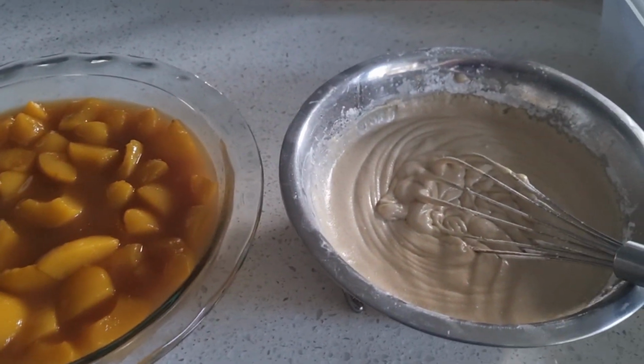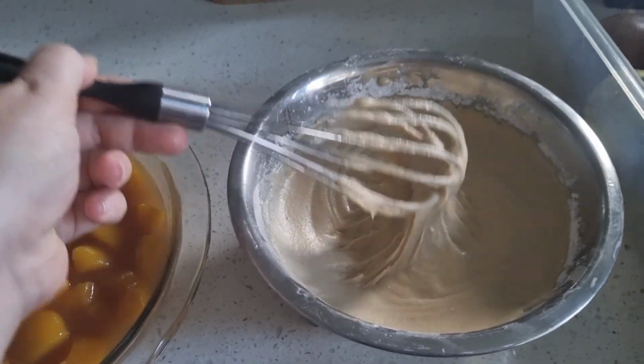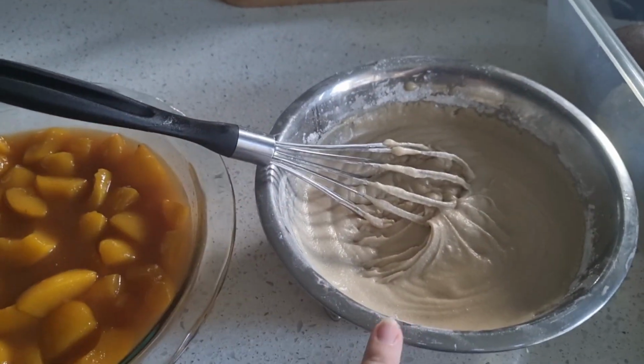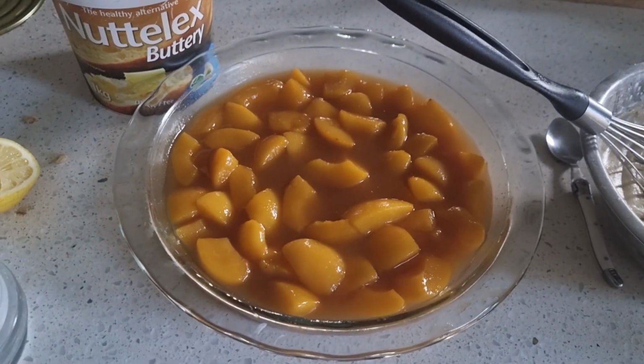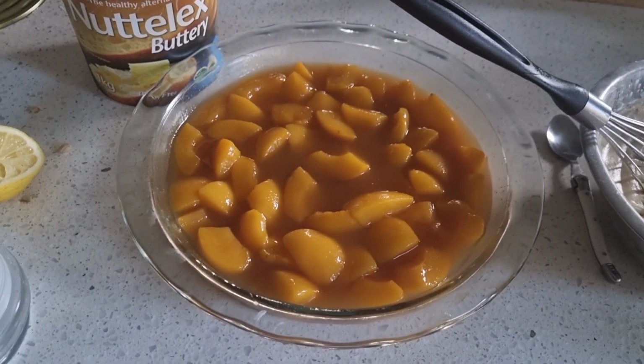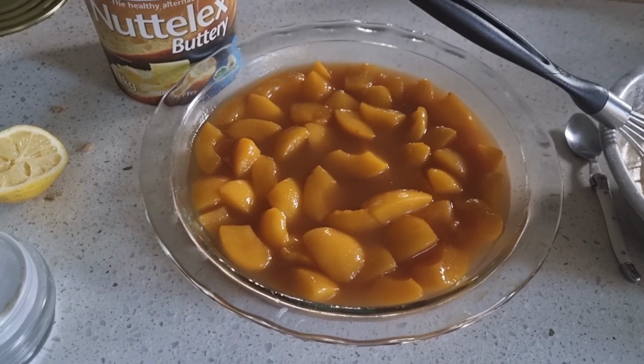I whipped up a quick gluten-free cake batter. I'm going to put that on top with a little bit of cinnamon in there. And I'm going to put some crumbled brown sugar, some cinnamon, and some nutmeg on top, and bake that until it is golden brown, and serve it with ice cream later after dinner.